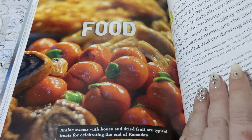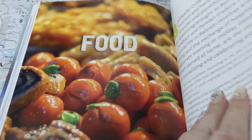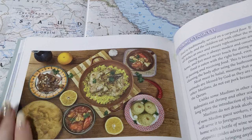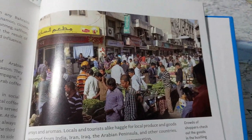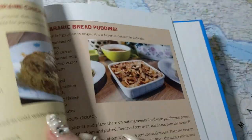Some very delectable looking, looks like little tomatoes or something, right? All covered in honey. This looks so good. That's pretty much how meals are served. Everyone sits around and you reach in with your right hand and eat. And you can go get some coffee. And you can go shop at the souk. Get everything you could ever need at the souk.